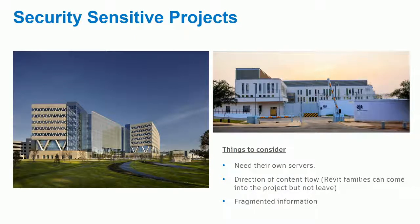The things to consider here are to do with the fact that typically, if it's a security project, it's going to have to sit on its own server. It can't sit within your own servers, depending on how aggressive they need to be. The BIM manager for the UK one is here at the moment, and she didn't have to deal with that stuff, but the other project did.